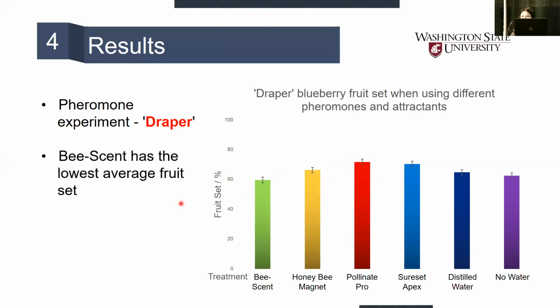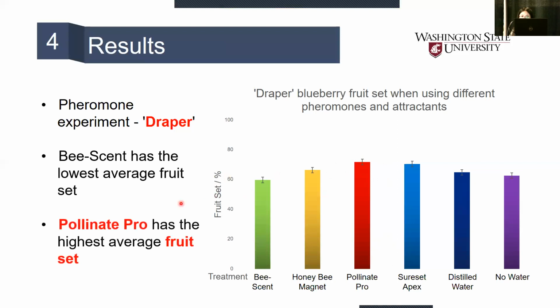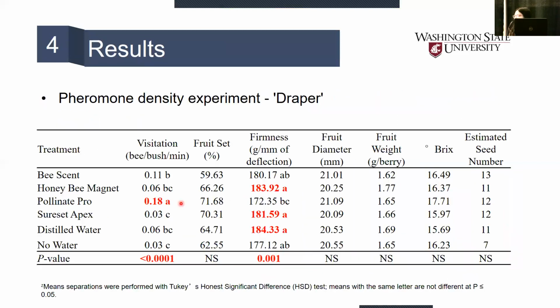Numerically, B-Scent, in the green color, has the lowest average fruit set, and Pollinate Pro, in the red color, has the highest average fruit set. Let's look at the detailed data. Here are the vegetation, fruit set, firmness, fruit diameter, fruit weight, degree brix, and estimated seed number.